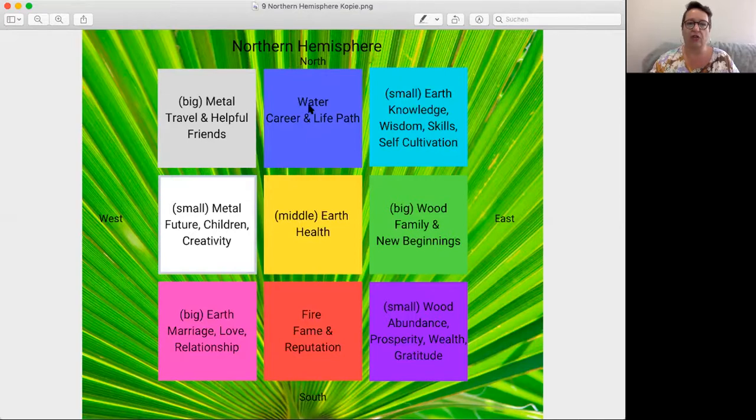From the water towards the knowledge, which is small earth, into the wood, family, new beginnings, into the wood, abundance, fire, fame and reputation, earth, marriage, love, relationship, towards metal, future, children, creativity, the big metal, travel and helpful friends, back to water. That is the cycle that we've discussed quite a few times in the last year. If you still have questions about that, please get back to me. I'm happy to explain that.